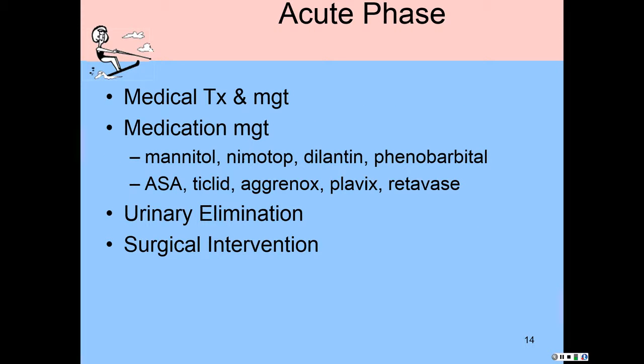In the acute phase, this is going to begin with the onset of signs and symptoms and continues until the vital signs, particularly the blood pressure and the neurological conditions, begin to stabilize. This acute phase usually lasts between 24 and 48 hours. Many medical management interventions are directed at minimizing the complications and the deterioration of the patient's condition after a stroke.